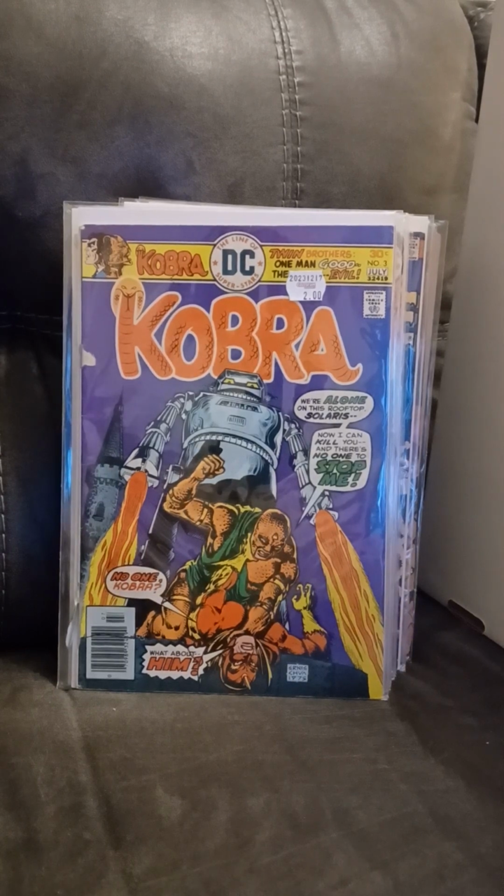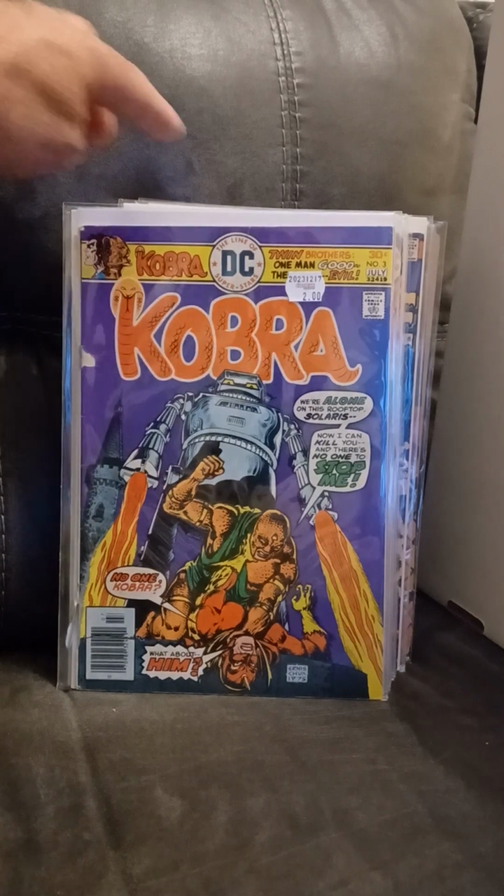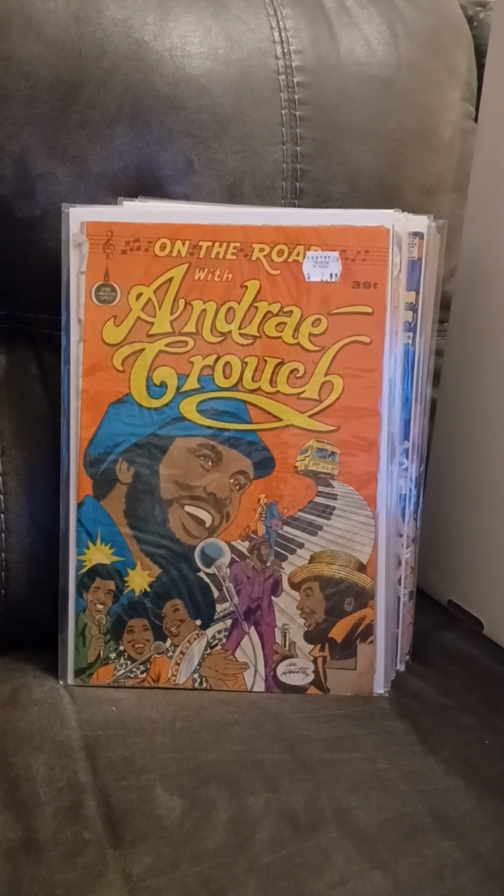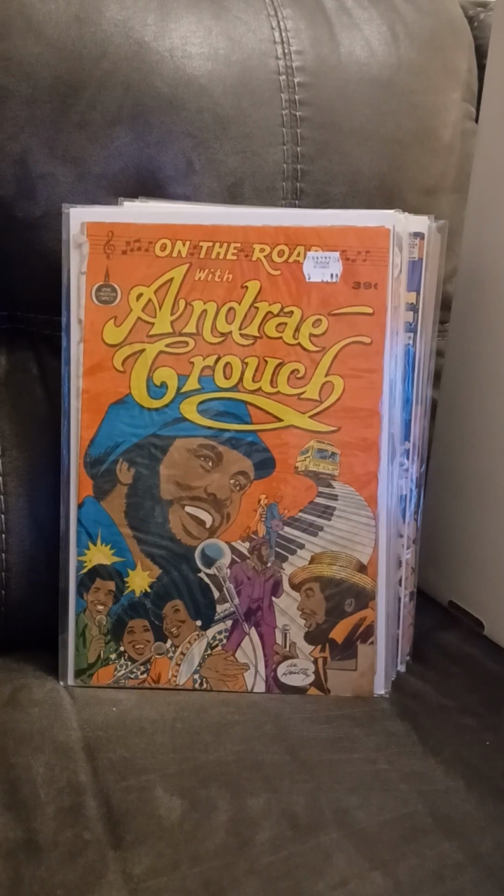Picked up number 3 of the Cobra series. Maybe only have 1 left of these to get, and I'll have this complete. I hadn't put these in my CLZ yet, so I can't tell exactly where I'm at.